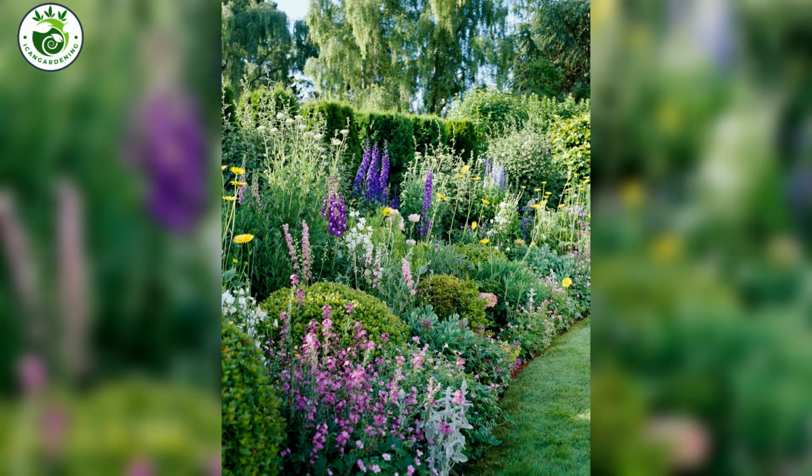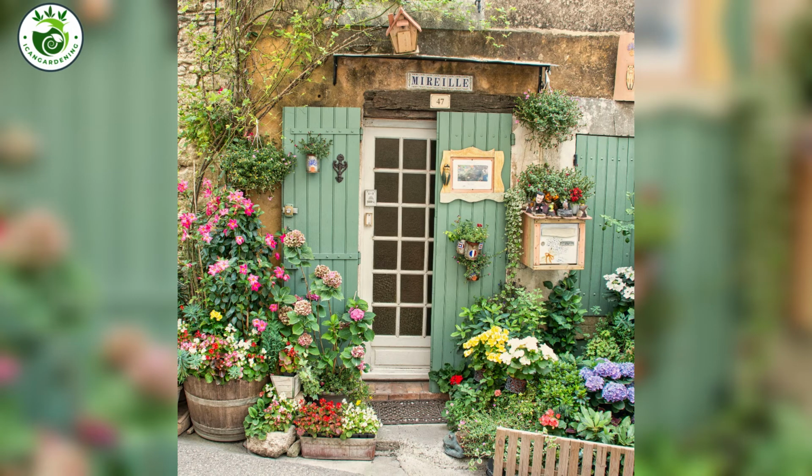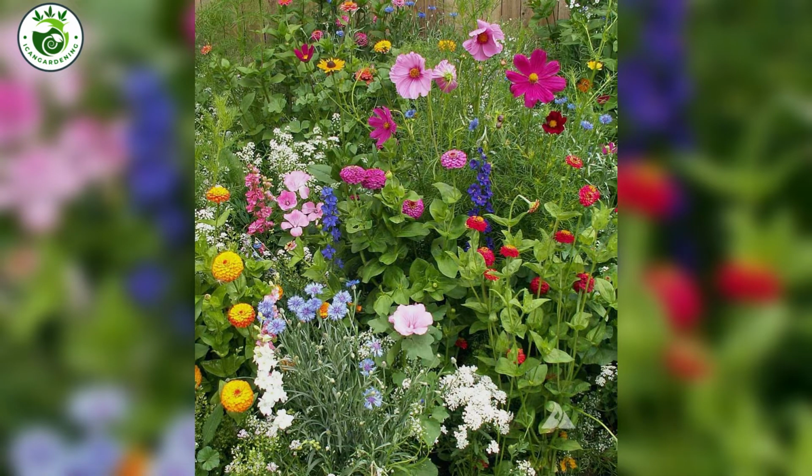Step 2. Plant a variety of colorful flowers. Choose flowers that catch your eye. Roses, daisies, and lavender are like stars in your garden show. Don't forget to add wildflowers for a touch of vibrancy.